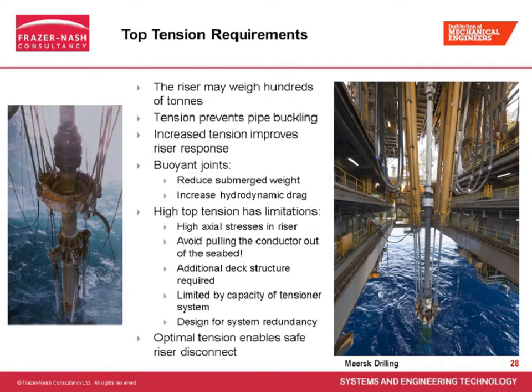A deepwater riser may weigh hundreds of tons, and hence some form of tension or upthrust must be applied to prevent the riser buckling. Increasing the tension can also improve the riser response, with reduced fatigue damage and smaller flex joint rotations. Buoyant joints can be used in combination with or instead of top tension. Buoyant joints reduce the submerged weight and change the tension distribution along the length of the riser, but also result in increased hydrodynamic drag.